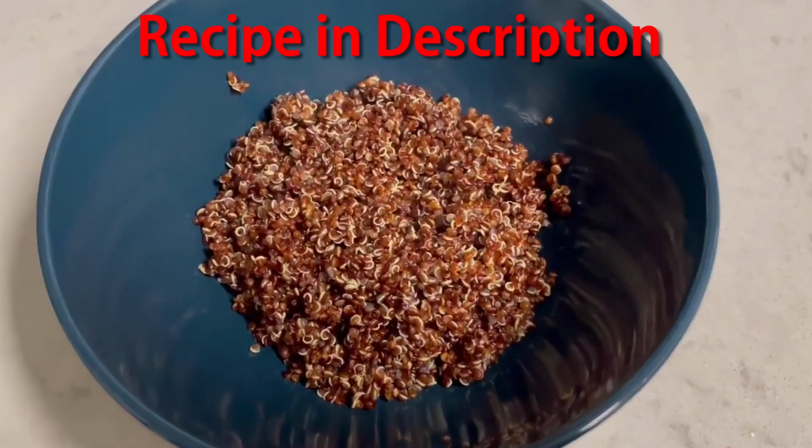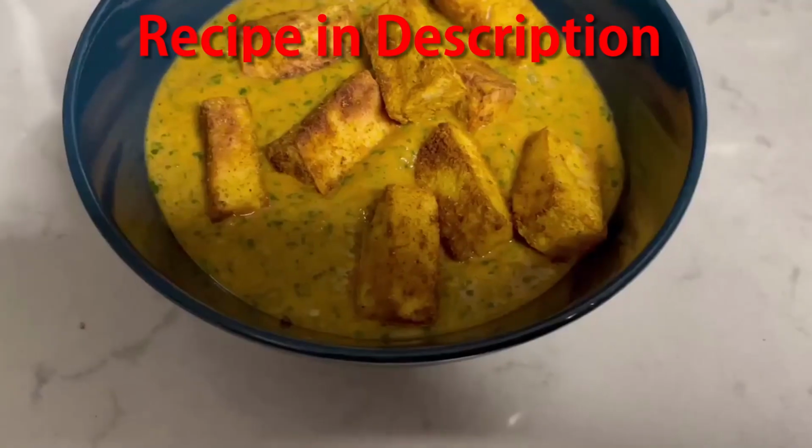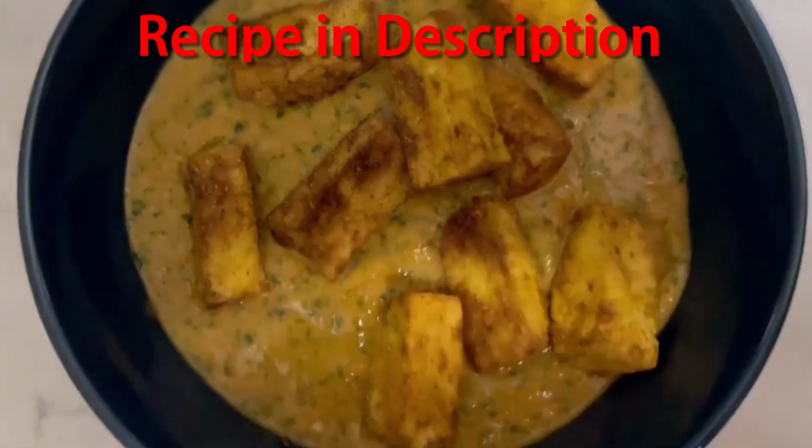And then for lunch, I had red quinoa, a spinach curry, and then air fried seasoned tofu. And this is a great, delicious vegan dish that's super filling.